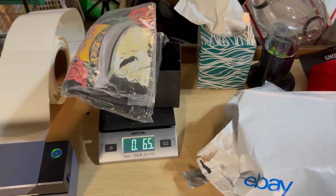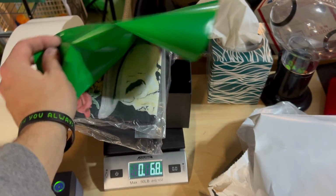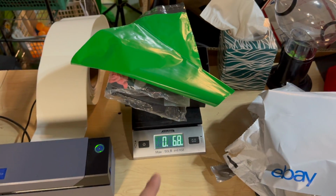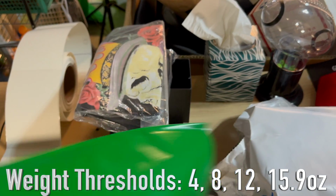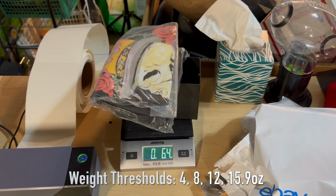Now, this is when we are going to put it on the scale, see how much it weighs. So it weighs 6.5 ounces. Let's see what it weighs with the poly mailer. With the poly, it's going to be under 8 ounces. So for things under 1 pound, your thresholds are 4, 8, 12, and 15.9. So you want to try to get it under those. So this one is 8, so that's perfectly fine.